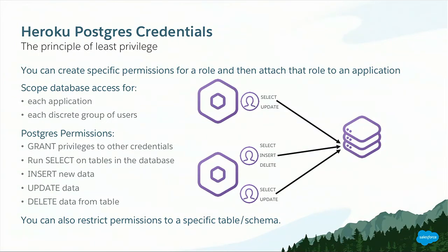So let's say you make the business analyst role, you only want them the ability to view the data within a table, so you give them the select permission, and you want them the ability to update existing data in your database as well, so you give them the update permission as well. Now that business analyst role, you can now attach that to an application or to multiple applications, so that application only has that level of access to the database.